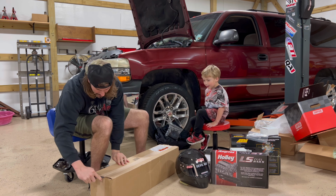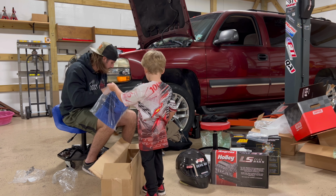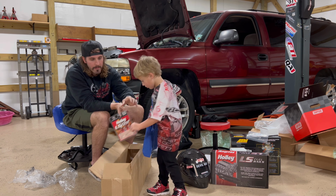Let's open up some more. Got me that Simpson Racing banner to hang on the wall. Wait, what's that shirt? We have new shirts. And another shirt for Dawson, y'all, AKA Ricky Bobby. Whoa. Hold this one up. Show him. Holley, bro. You gotta hold it with two hands. Put the car down. Yes, indeed.